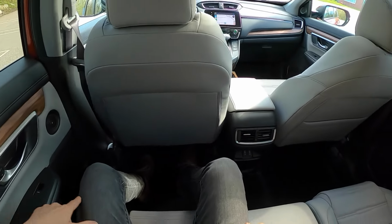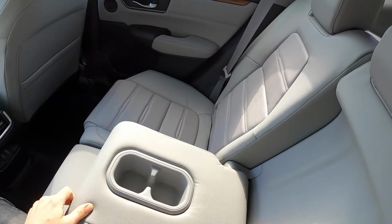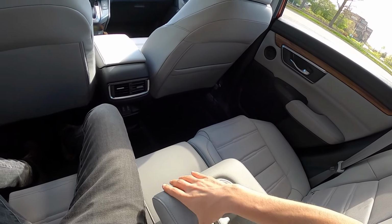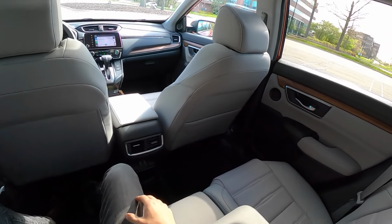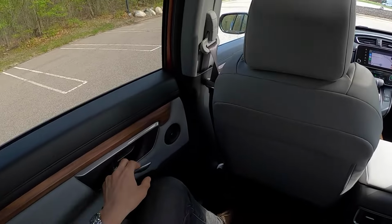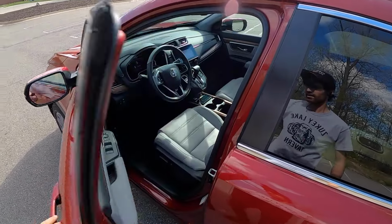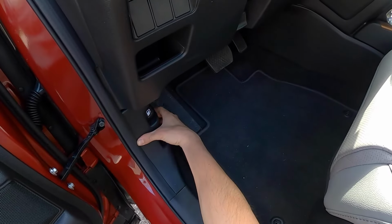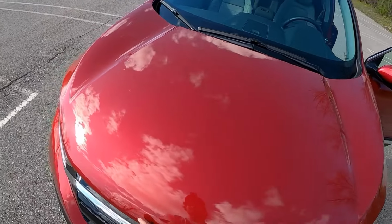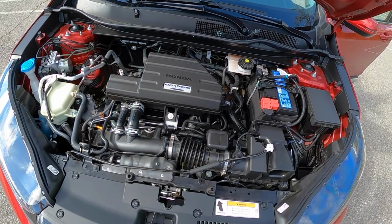For my 5'10" frame, I'm actually quite comfortable back here, and I have a surprising amount of legroom. A couple of cup holders. These leather armrest materials are all soft to the touch. It's actually very comfortable. While we're here, might as well take a peek under the hood. There you go, Earth Dreams Turbo, ticking away.